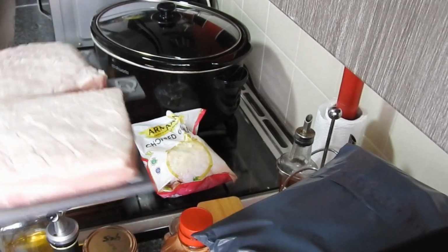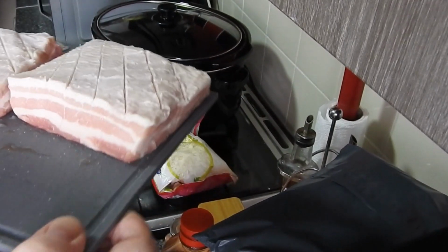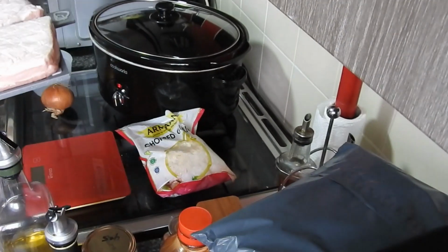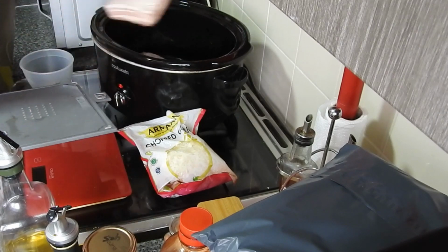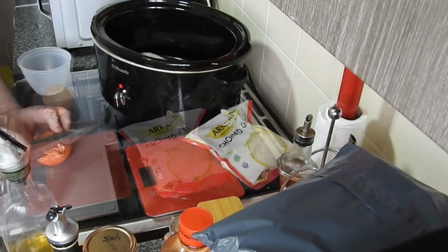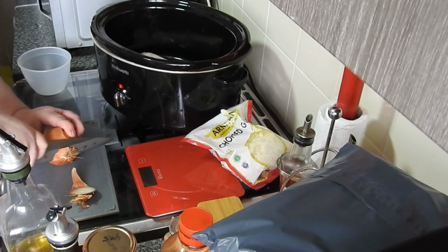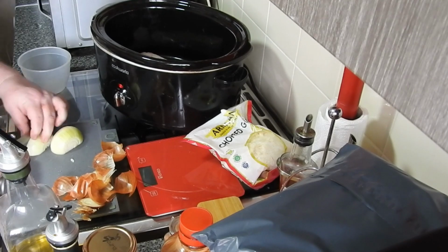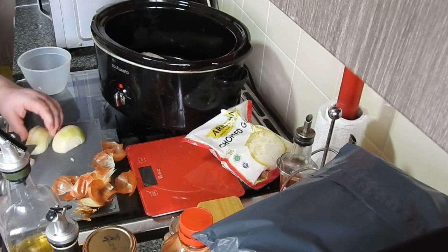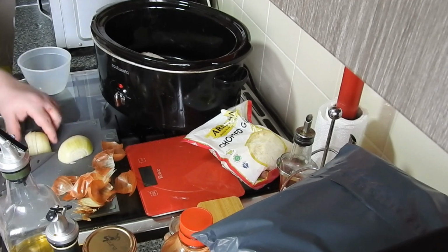So here comes a recipe. That is 300 gram pieces of scored belly pork. So just two small pieces. There's no skin on the top. What I've scored is just fat. This is a sweet Asian dish. But it was enjoyed. This cooked on high for 3 hours.